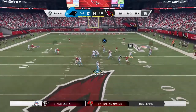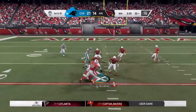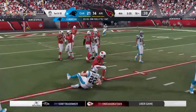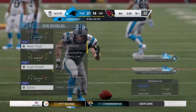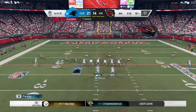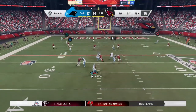Swings, slants, quick outs, things that they consider safe. Newton, meanwhile, here connecting with McCaffrey, and inside the 20 before he's brought down. It's a Carolina first down on a gain of 16. These guys are running offense like you drive. The pedal is down. How about that? Back-to-back completions. They are rolling. So much for being conservative and running that football.